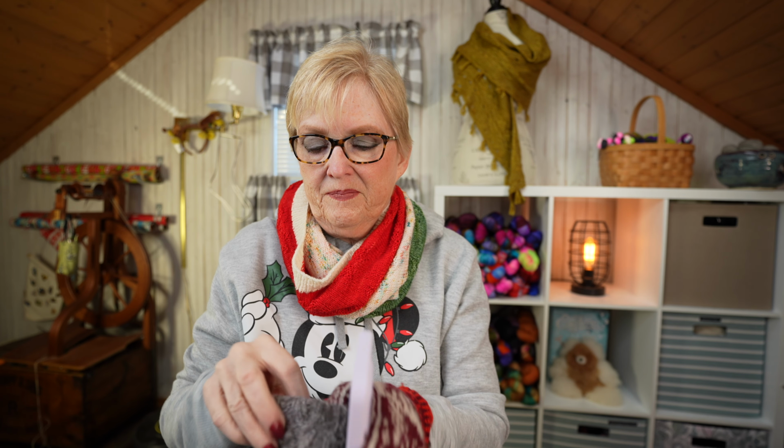So I wear these. I like to play Pokemon. So I'll wear this on my left hand and I carry my phone. And then in my right hand, I wear a fingerless mitt. And that way I can control my phone.